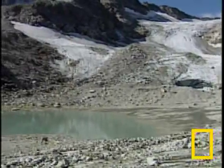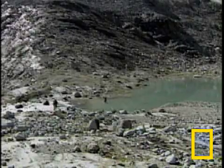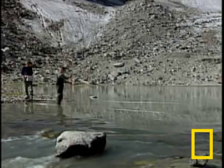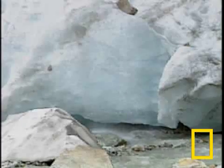An icy lake sits at the foot of Goldberg Glacier. It's the source for a small river that eventually ends up as part of the Danube. Schoner's team collects data to calculate how much of the glacier is flowing downstream. Millions of gallons a day during the summer. And this is a small glacier.